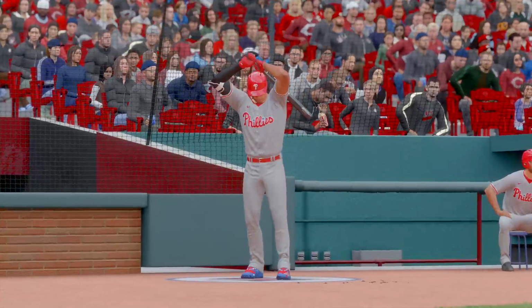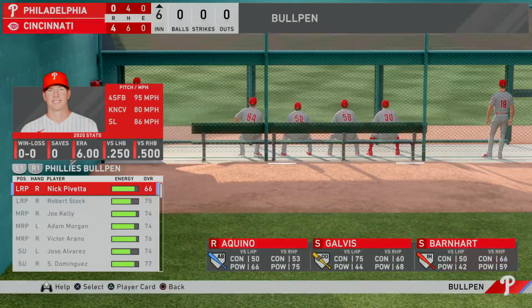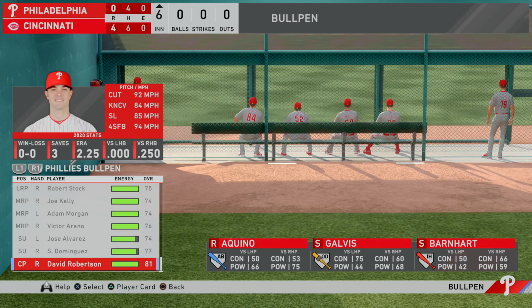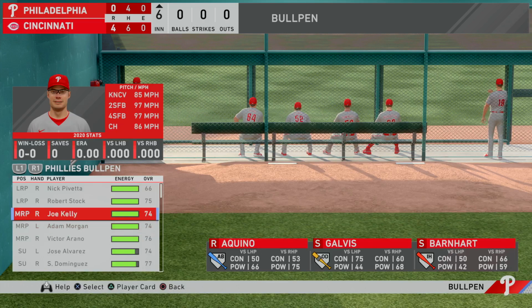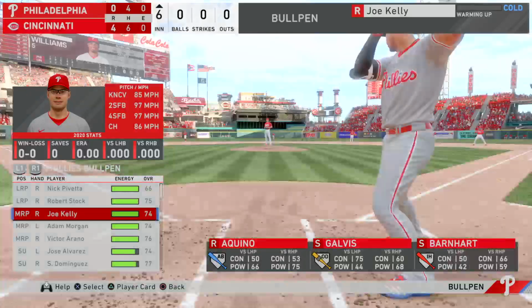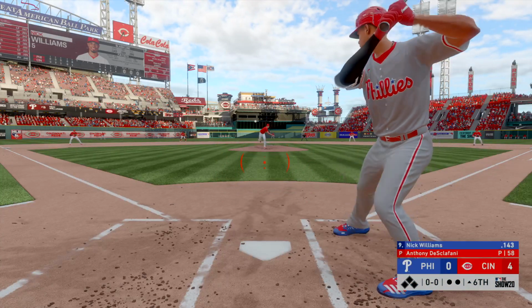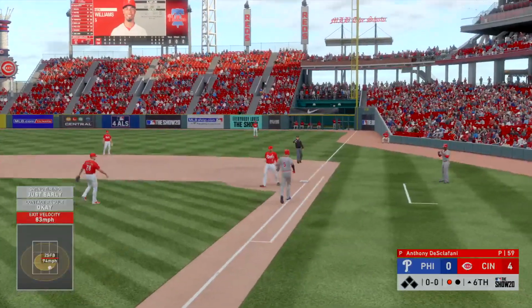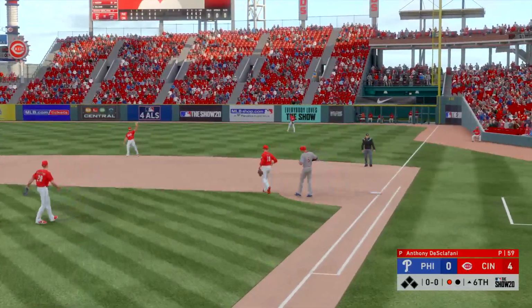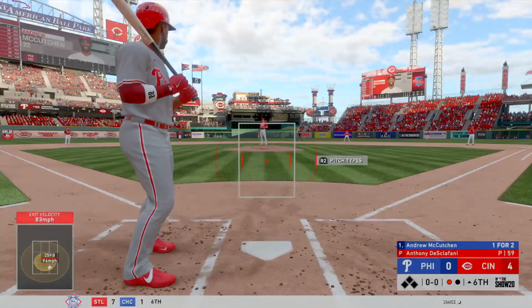Nick Williams will grab a bat and lead things off here in the top of the 6th. Number 5, Nick Williams. Grounded up the first baseline. Fielded by Votto. And he'll step on first for the out. 3 unassisted. The left fielder, number 22. 1 out for the Phils in their half of the 6th.